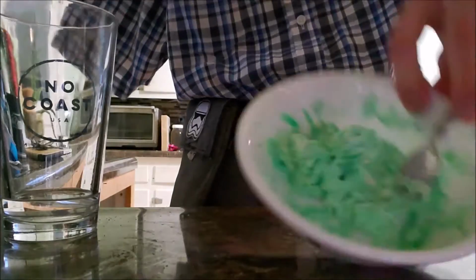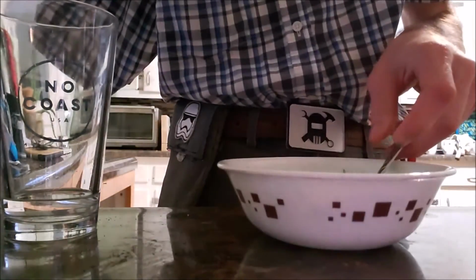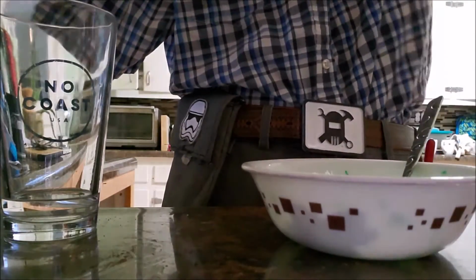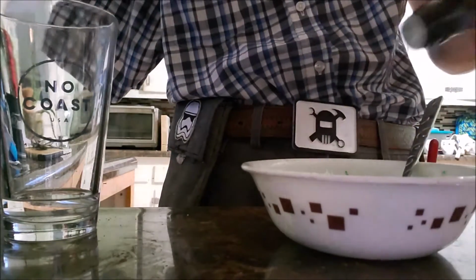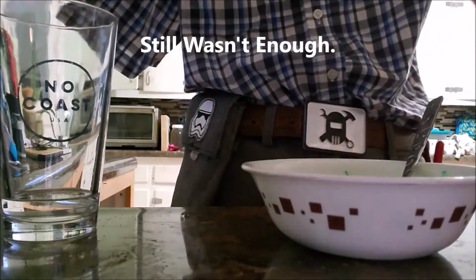I don't know. What do you think? Is that green enough, or should I add more green? That won't turn the boys' poops green. We need more green. Where'd it go? More green. Boop, boop, bloop. That oughta do it.